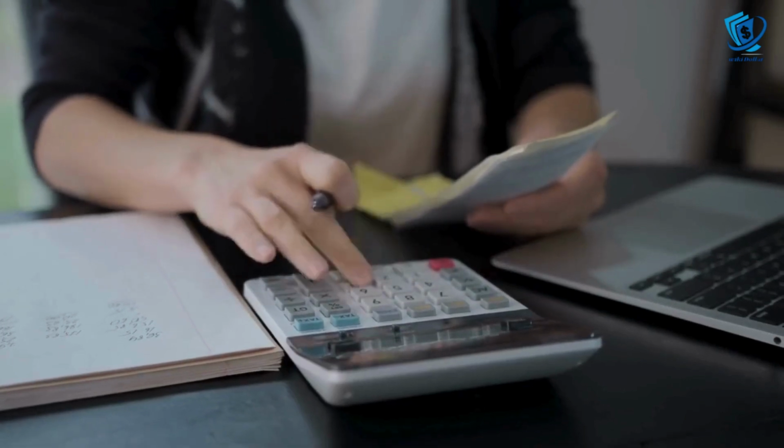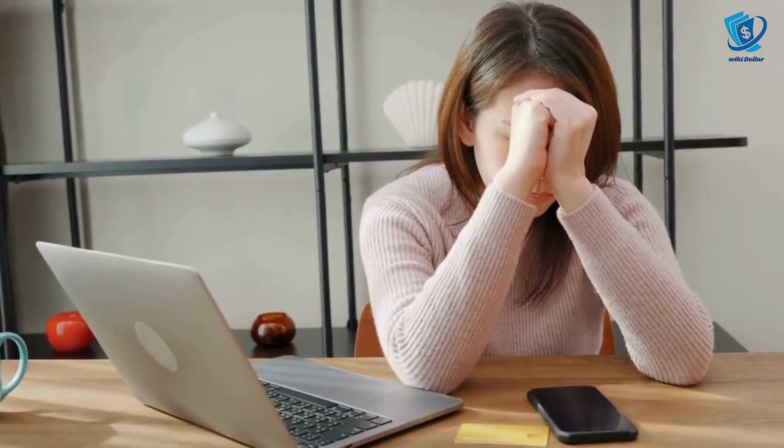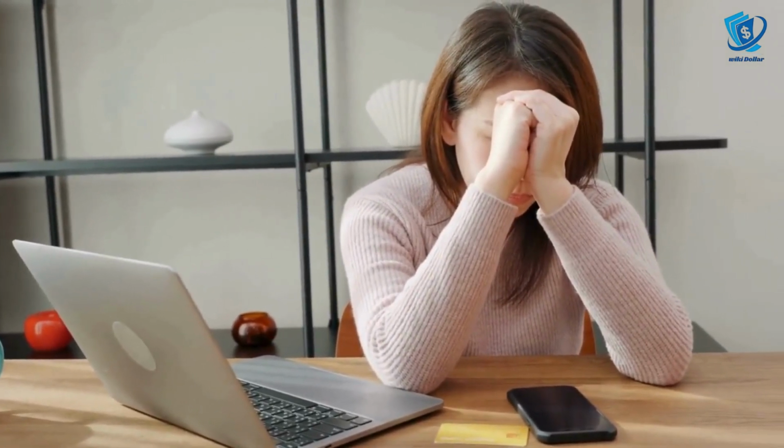So, if your score is above 670, you're on the right track. But don't worry if it's lower. We'll show you how to boost your score in no time.